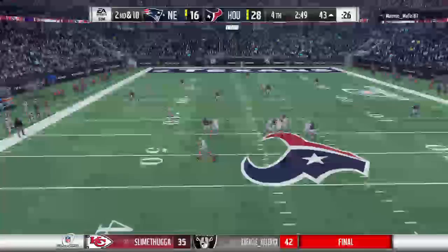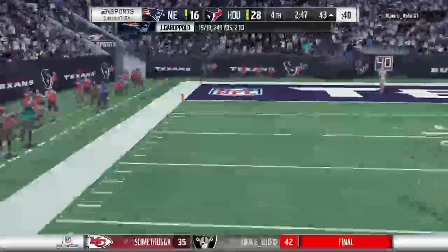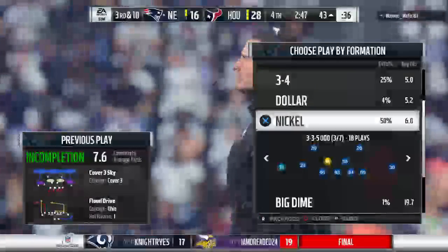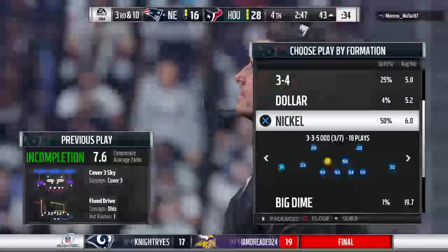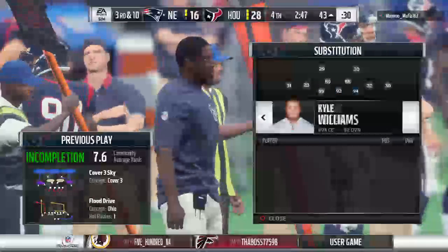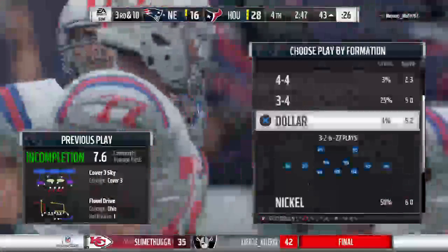Garoppolo. Forced out to his left. His throw incomplete. Brandon Cooks, the receiver he was going after. 3rd down here. Well, they're slinging it. And then there's one you've got to put a timer on, huh? I mean, that one came in hot. That came in hot, but overthrown out of his reach and incomplete.